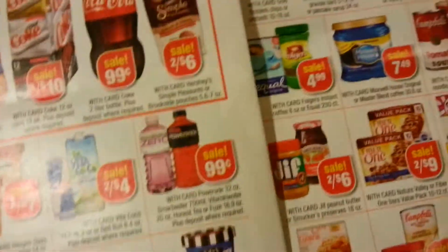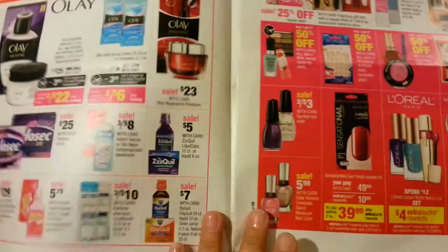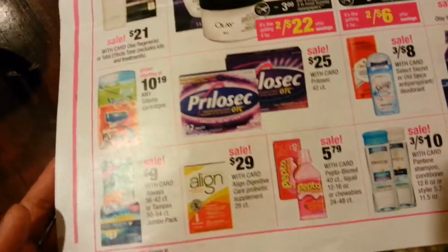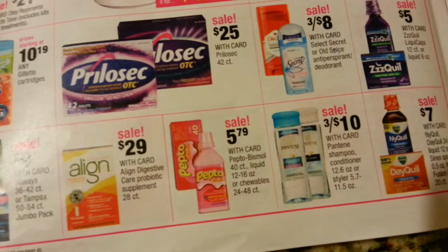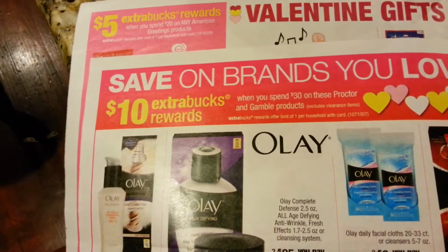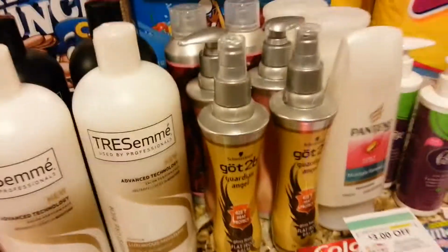Sorry, guys. I just want to show it in the paper here. Did I pass it? Yes, I did. Okay, here it is. Yeah, this is on page 4. The Pantene is 3 for 10. And right up here it shows the spend 30 on any Procter and Gamble. So what I did was I grabbed the deal for the spend 30, get 10.